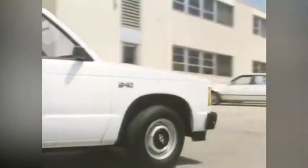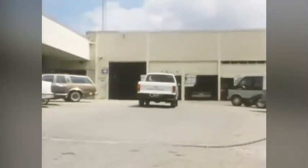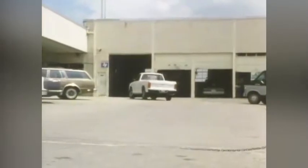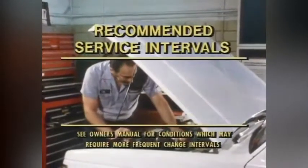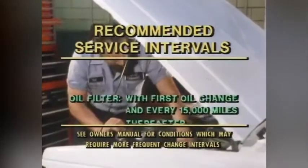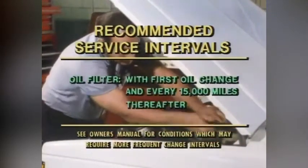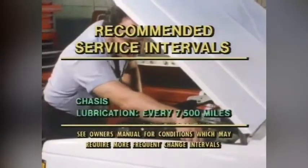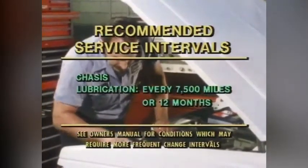Chevy S10 pickups' impressive operating efficiency pays off, not only with few trips to the fuel pump, but also when it comes to keeping downtime to a minimum. For example, S10 pickups feature long recommended service intervals: oil change every 7,500 miles or 12 months. Oil filter, with first oil change and every 15,000 miles thereafter. Spark plugs, every 30,000 miles. And chassis lubrication, every 7,500 miles or 12 months.